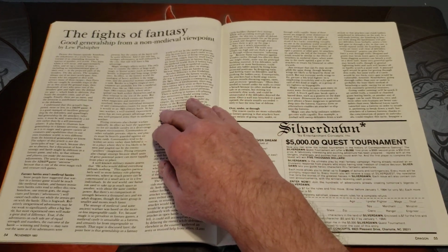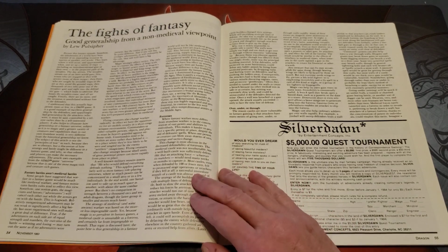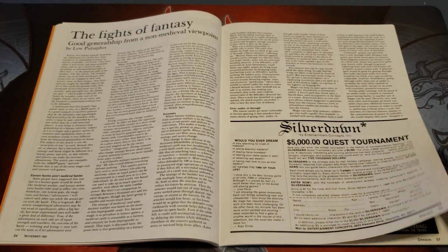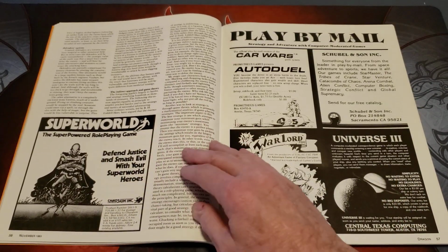The Fights of Fantasy. Good generalship from a non-medieval point of view. By Louis Pulsifer, who writes a good article. Then we get Silver Dam. $5,000 Quest Tournament. I never bought into any of these. I don't know how they were. If you did, please let us know.